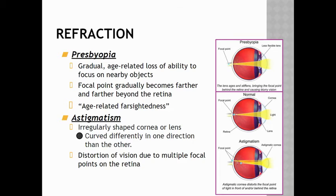Astigmatism is an irregularly shaped cornea or lens. So it's not the normal shape, it's curved differently in one direction than the other. And that creates a distortion of vision because it's going to create multiple focal points on the retina due to that curvature distortion.